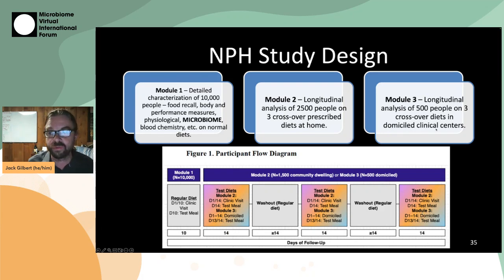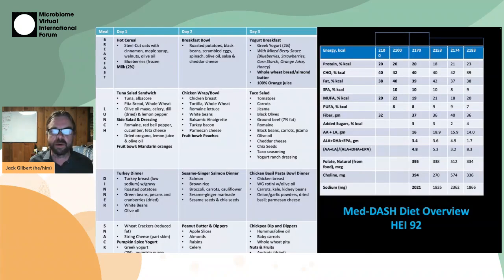And then for module 3, which we just started, we are doing a longitudinal analysis of 500 people on the same 3 crossover diets, but in domicile clinical centers. So we have complete control over everything they do, right? So this, we believe, has statistical power to assess the impact of a MED-DASH diet.